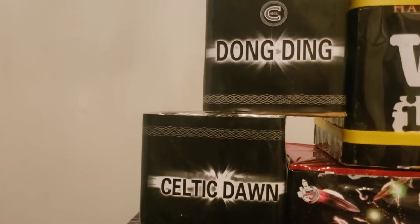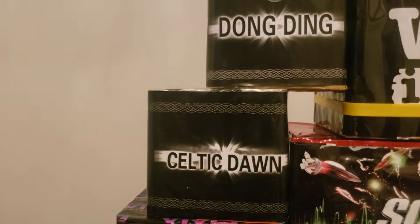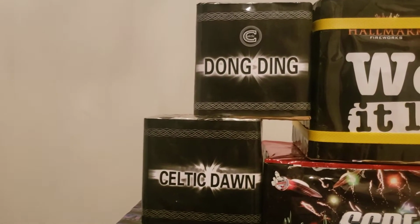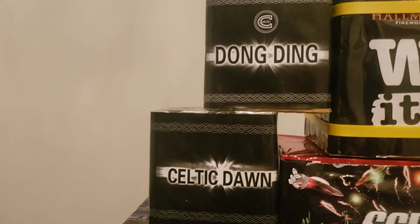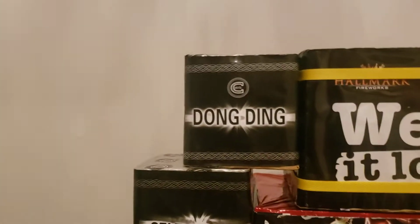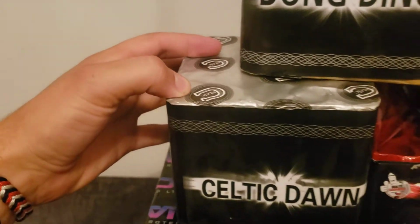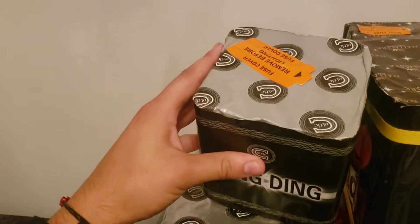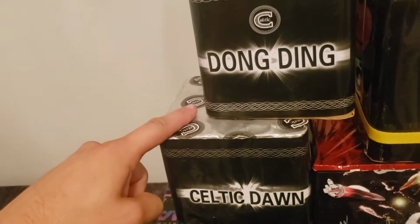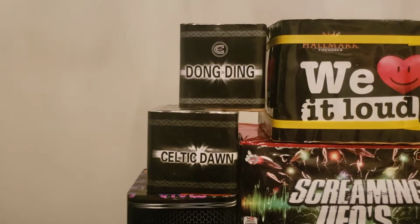We've got Dong Ding, not to be confused with Ding Dong, from Celtic, and we've got Celtic Dawn as well. 2 small cakes in their sort of budget range, I guess, 10-15 quid for one of these, depending on where you shop. Dong Ding is 25mm, 16 shots, sorry. You can see there quite a decent bore size, and Celtic Dawn is 25 shot, and you can see the difference in bore size. I don't know if that really captures it, to be honest. 25 shot, 20mm, so the breaks on Dong Ding are going to be bigger, the reports will be louder.